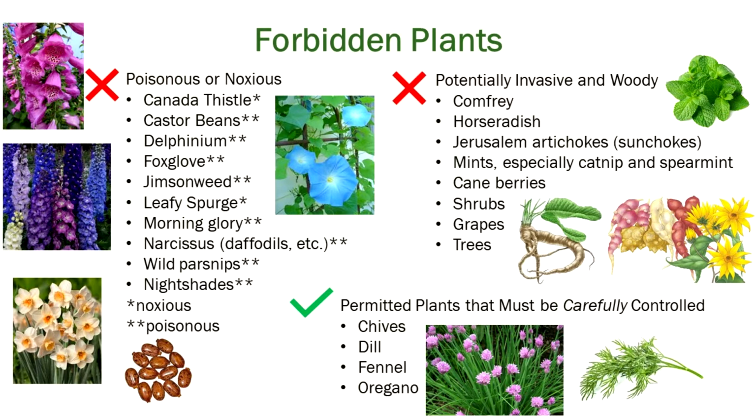Poisonous plants not allowed at Bock include a lot of pretty flowers, including foxglove, delphinium, morning glories, and daffodils. They may be pretty, but they can also make someone, particularly unsupervised children, quite sick. Invasive plants that are not allowed at Bock include mint, horseradish, and morning glories. That's right, morning glories are doubly forbidden.